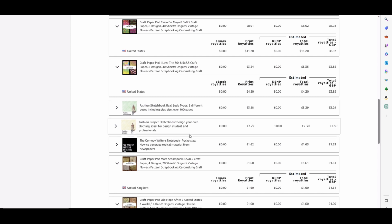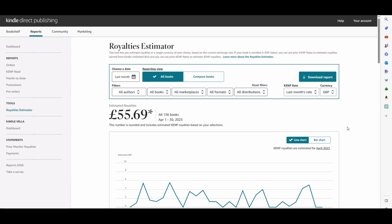These fashion books, I sold 3 of these, 2 of these, making just over £1 a piece. But £1.10, £1.15 for this one. So there we have it for today's video. It's another month where I've made over £50.